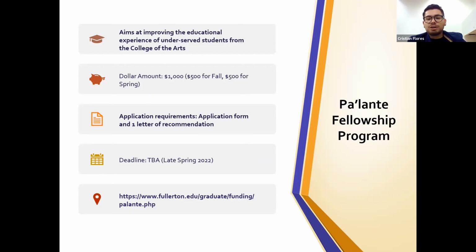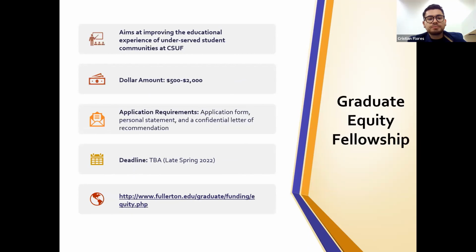So you do have a cohort with other ECS students who are in the grad programs. You're also attending career development workshops as part of this. So it isn't just you receiving funding, it's also you going through an actual program where you're getting an experience. It's more than just funding. It's helping you with your career development. So this is actually another option that you have with funding here at Cal State Fullerton.